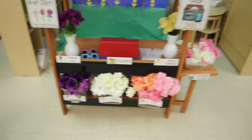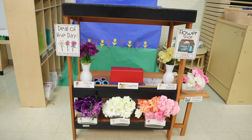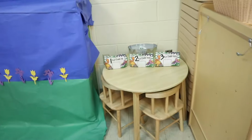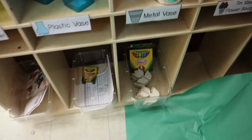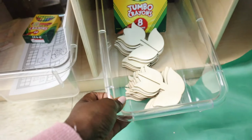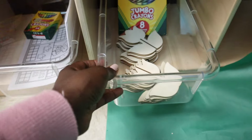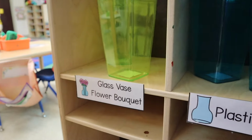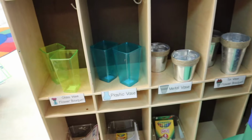Also, I just want to show you guys the flower shop in case you haven't watched the last video. Go watch the last video if you did not, because I set this all up. They have an area where they can count syllables. Each child will be doing this, where they're going to make a wooden tulip, I think this is what this is. That's from Really Good Stuff also. And then I have some spring counting over here, and they can sort things based off their color and their size, which are different flowers. And then here's all the vases and things.